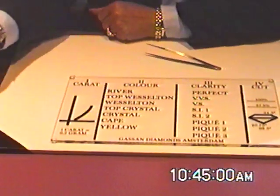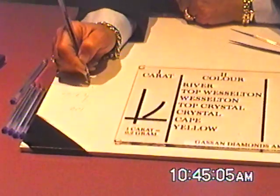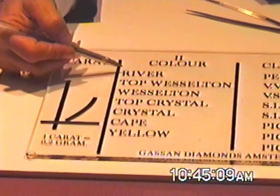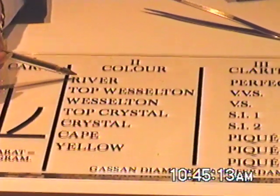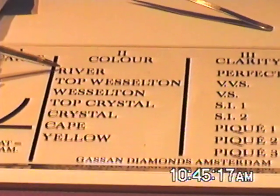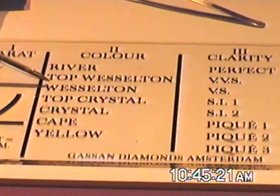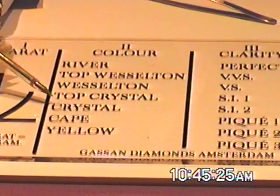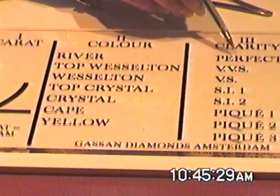1 carat is 100 points. Half a carat is 50 points. 1/4 of a carat is 25 points. Diamonds come in all colors, only the blue and yellow tinted stones are graded. River is blue-white. Blue shine can be detected here by an expert. It's found only 2% all over the world. Top Wesselton is very fine white. Wesselton is white. Top crystal slightly tinted white. Crystal is tinted white. Cape is where you find yellow shine, and there's yellow.